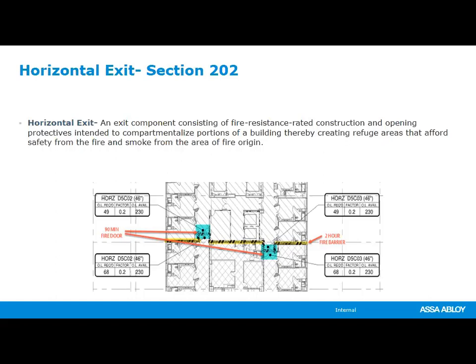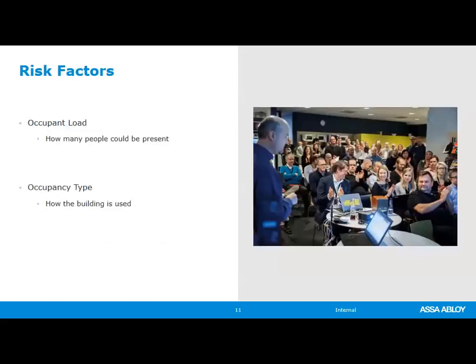Before we can select hardware that is code compliant to meet means of egress, there are a few more things that I want to cover. The code is written around ordinary risk, ordinary hazard, and the risk factors are based on two main factors when it comes to door hardware, but also other parts of your building or structure. And that is the occupant load, which is how many people could be present at any given time, and the occupancy type, how the building or space is used. Those two factors together help decide whether or not your hardware can lock the door from the egress side or whether you need to have one operation to get out.